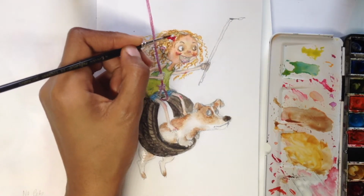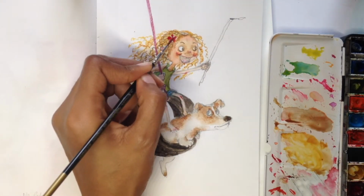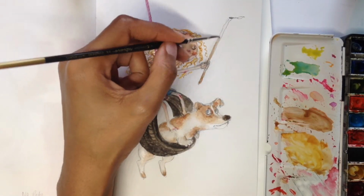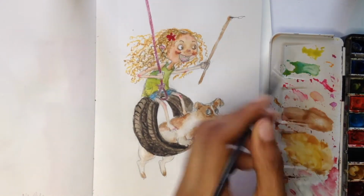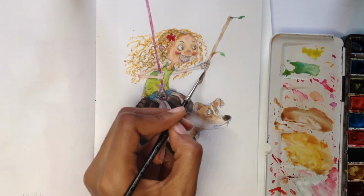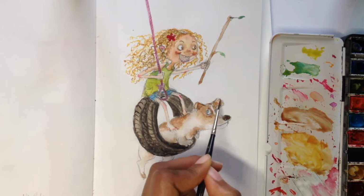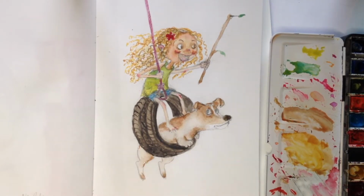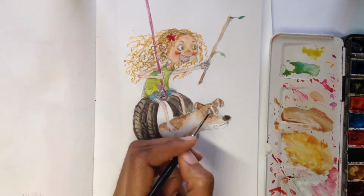So let's just say that they're out and about and they're swinging, which they are, and they're having a lot of fun, and the little girl is using her imagination to pretend that there are more kids around, and she's with our doggy having an adventure. But the doggy, he looks a little bit more mature than she does. He's like, oh dear.